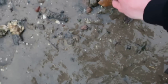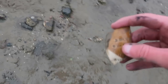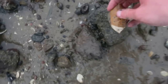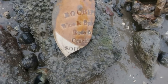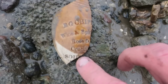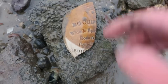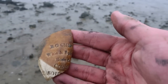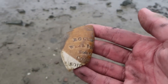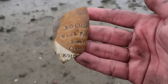Now there's a bit of pottery down here and it does have some writing on. Let's put it on a rock and have a closer look at that. Look at that. BG Chip Wine and Spirit Company, I'm guessing, and that's probably Southend, I think. We'll have to take that and have a little research. Wonder what this is. And I wonder what stories it holds. But there's one thing for sure, and that's that I'm going to find out.